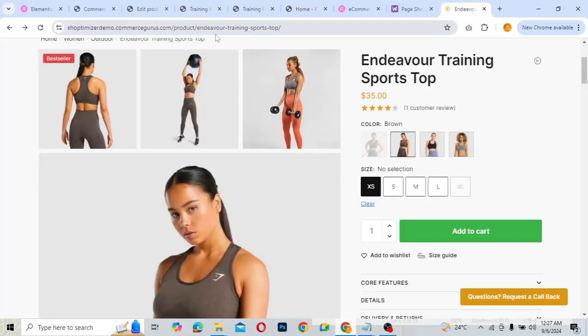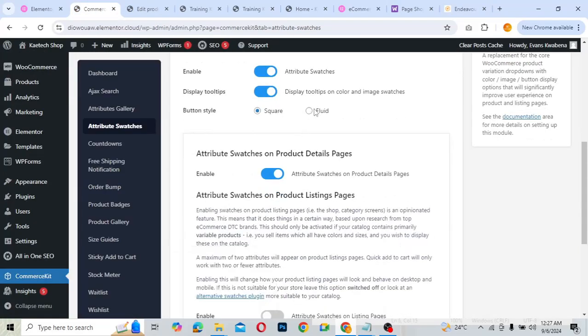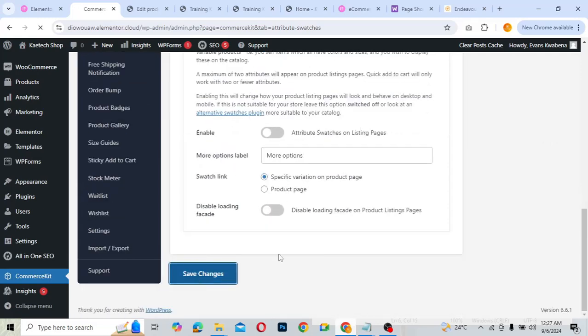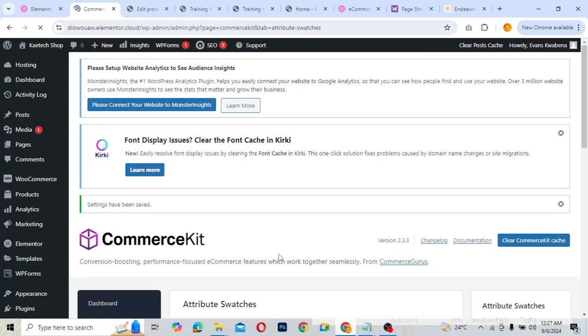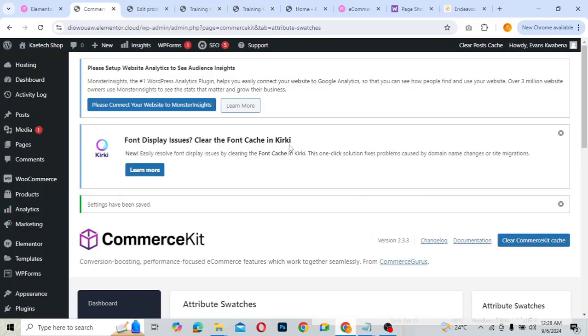Okay, so let's just change this one also to fluid, and see what the fluid really means. Okay, so I'm going to just save this one over here and go to the front end to see what the fluid really means. All right, so I really didn't see any changes.